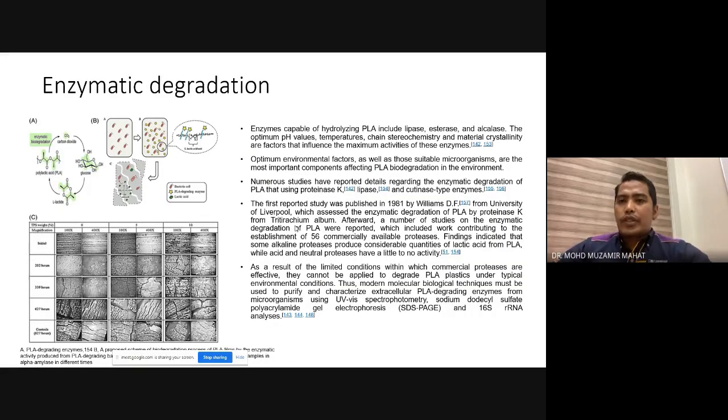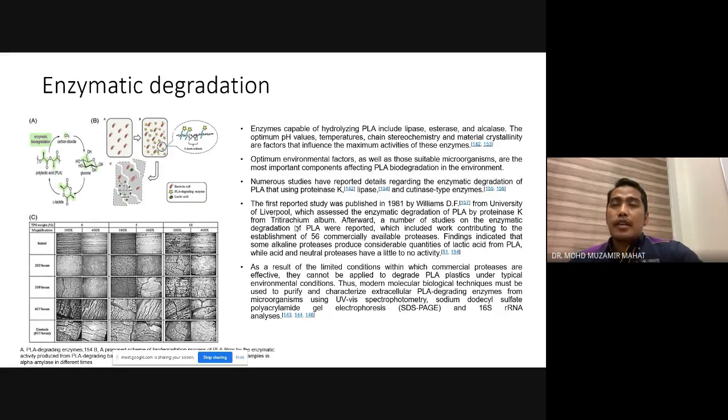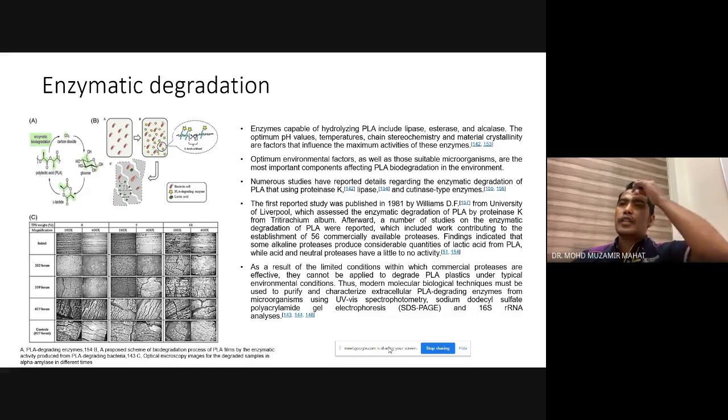Another type of degradation is enzymatic degradation. This is a figure showing the PLA degrading enzyme. And B is the proposed scheme of the biodegradation process of PLA film by enzymatic activity produced by PLA degrading bacteria. And this is the optical microscope images of the degraded sample in alpha amylase at different times.